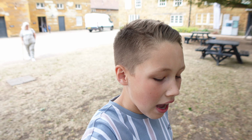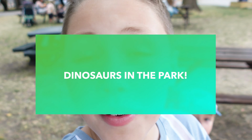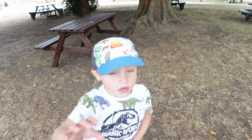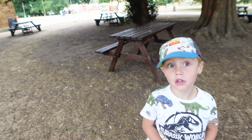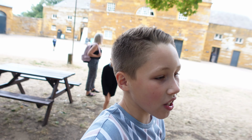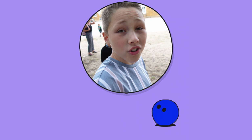Today we are at Delapree Abbey in Northampton, very close to us. And there is something very exciting happening today. It is called Dinosaurs in the Park. So come along, there's some bouncy castles over there, quite a lot of rides, and we can go and see. There's an ice cream van, and we can go and see quite a few dinosaurs that are real. They're real life size, so we can touch them and feel them and stuff like that. So make sure you follow along.